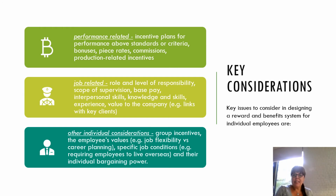Okay, some key considerations. So key issues to consider in designing a rewards and benefits scheme for individual employees are performance related. So incentive plans for performance above standards or criteria, like how are you judging, measuring that performance? Bonuses, piece rates, commissions, production related incentives. Again, how are you going to measure to see if people deserve these things?